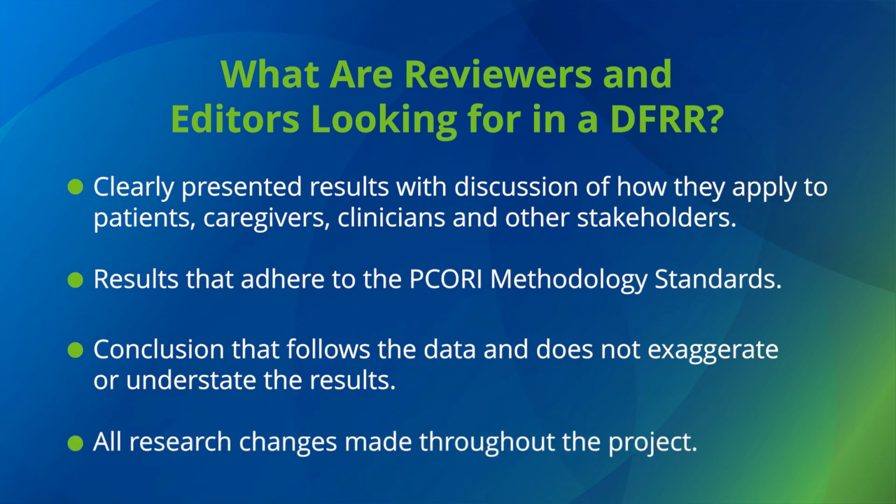In addition, the author should describe changes that they made along the way, all research changes along the way. In the past 5 years, we've had research that has had to change a lot along the way with the pandemic and all. And we think that's appropriate and often necessary, but tell us how the research changed, why it changed, those methods changed, and how it may have affected the results that you found.